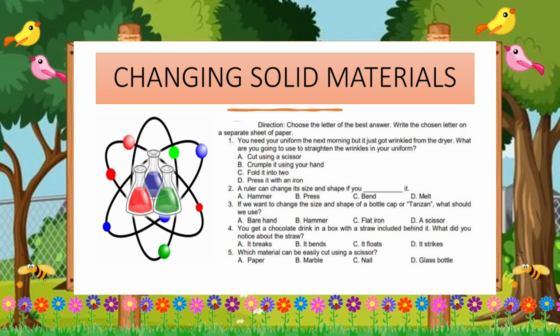Hammer. Number 4. You get a chocolate drink in a box with a straw included behind it. What did you notice about the straw? A. It breaks. B. It bends. C. It floats. D. It strikes. The answer is letter B. It bends.